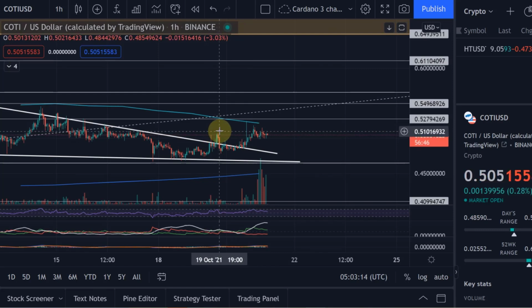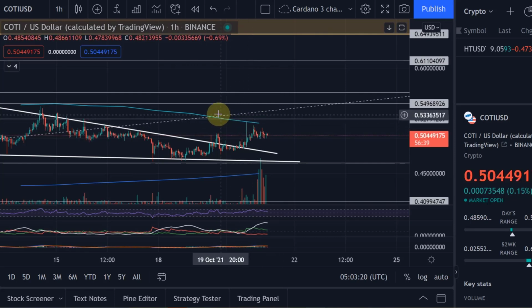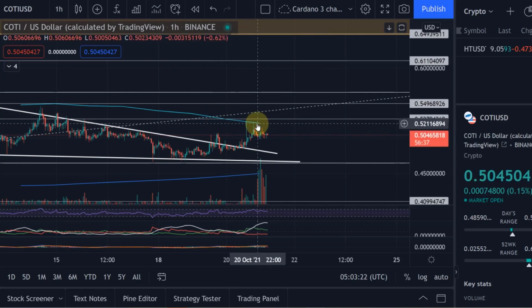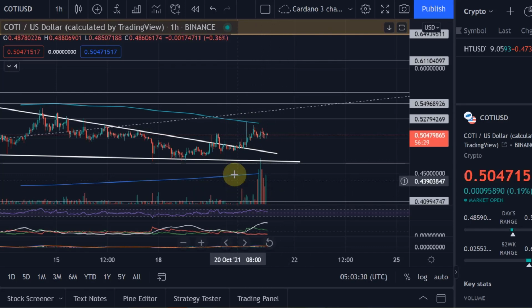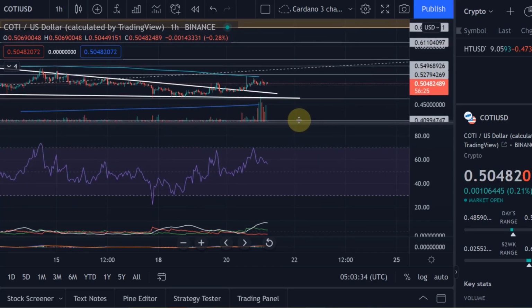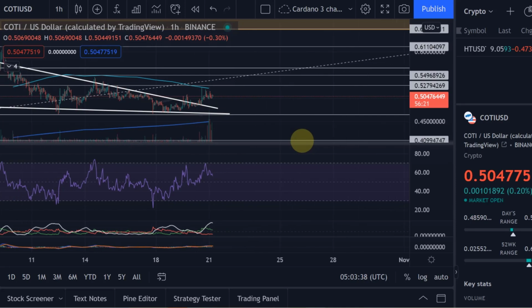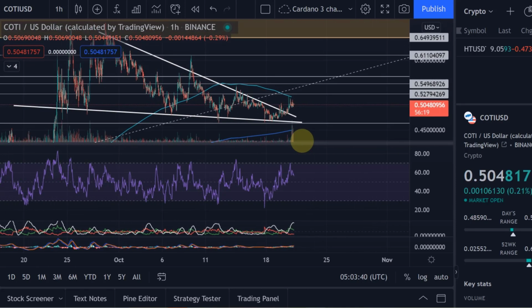We managed to get above the previous highs here, actually over a few highs. And now we seem to find resistance at the 20-day moving average here, which is currently at around 52 cents. As you can see with this wick, we already touched it and came down again. I think we're now consolidating bullish after that move to the upside. Coti has performed a little bit poorly over the last few weeks, was really caught in this descending wedge, and hopefully from here we can continue our way to the upside.